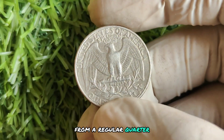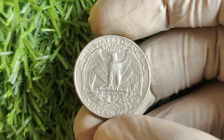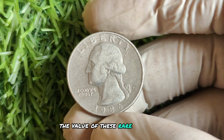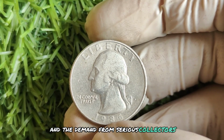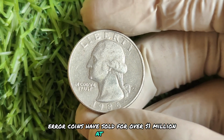So, what makes this 1986 P quarter worth millions? Well, it's all about the rarity and the unique error. The value of these rare coins has skyrocketed due to their scarcity and the demand from serious collectors. Some of these error coins have sold for over $1 million at auctions.